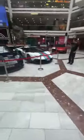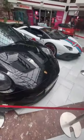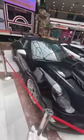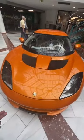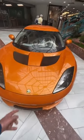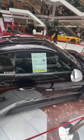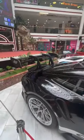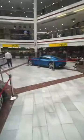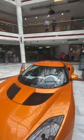And then, what's this? That's a Porsche. Oh, it's a Lotus. Lotus. Yeah. And this is a Porsche. Oh, there. The price is right there. It's like a half million almost. It's got an airfoil. Why doesn't the Porsche have an airfoil? That kind of does.